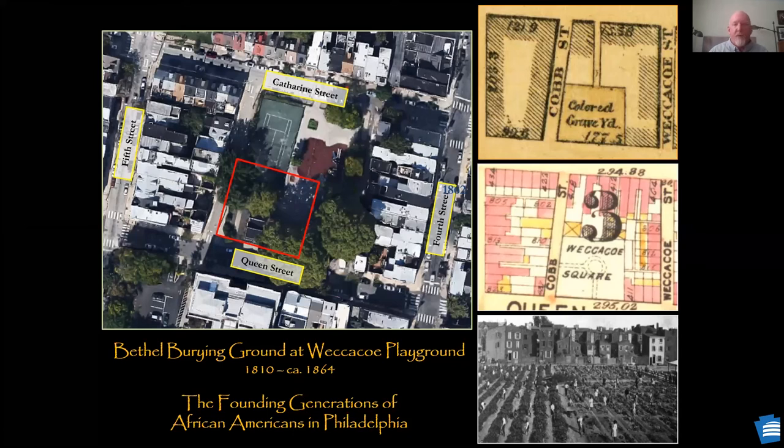So the Bethel Burying Ground occupies a little over a quarter of an acre beneath what is today Weccacoe Playground. It was a cemetery purchased by the Reverend Richard Allen in 1810 and was actively used up until about 1864. Over the course of that time period, it's estimated that perhaps as many as 5,000 members of the early 19th century African-American population of Philadelphia were buried on this site.